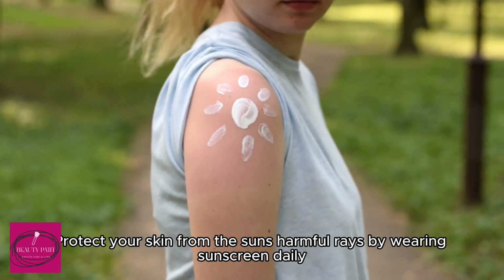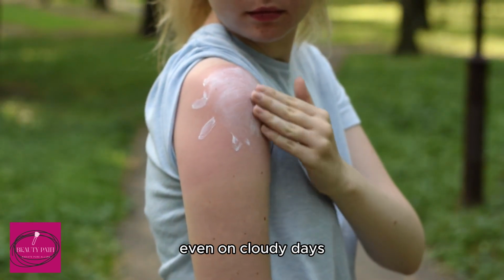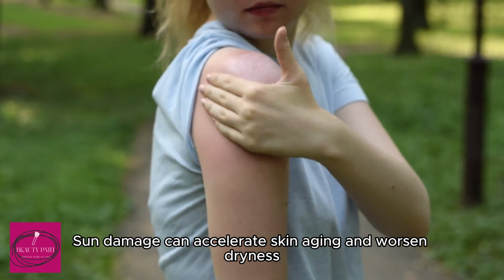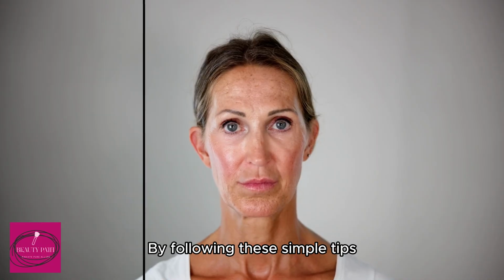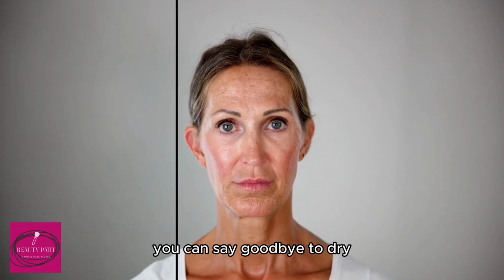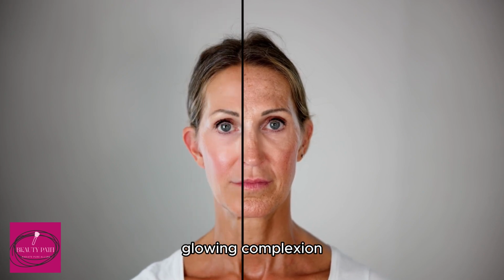Protect your skin from the sun's harmful rays by wearing sunscreen daily, even on cloudy days. Sun damage can accelerate skin aging and worsen dryness. By following these simple tips, you can say goodbye to dry, flaky skin and hello to a healthy, glowing complexion.